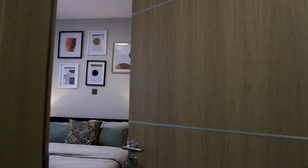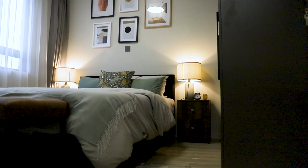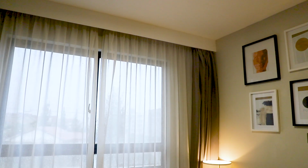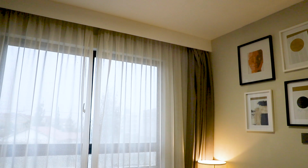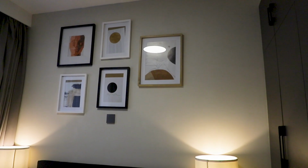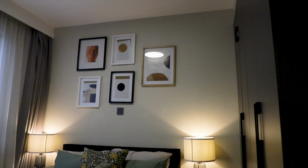Now take a look at this. First bedroom. It's large enough to fit a 4x6 bed with plenty of space left over for bedside drawers. The large window keeps the room bright and breezy. I especially like the charcoal grey wardrobes. They contrast beautifully with the cream walls and provide plenty of storage.